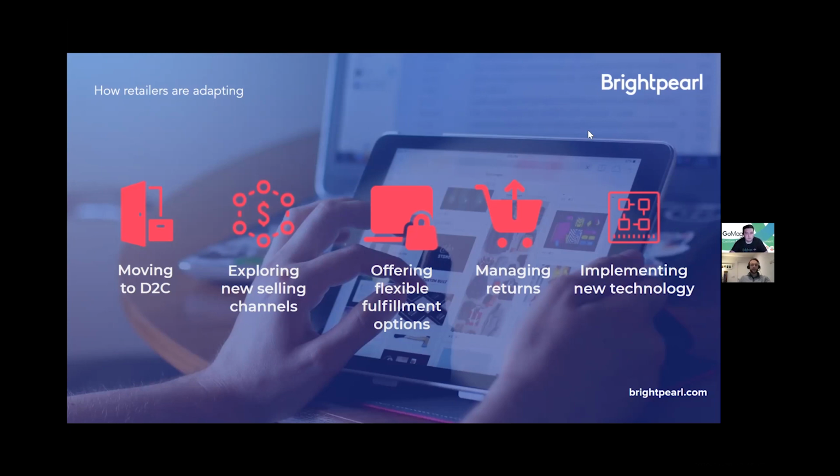In a similar vein as direct to consumer is merchants who are exploring adding new sales channels altogether. So we've seen that selling online obviously is an increasingly competitive and complicated process. But the most successful brands make their goods available on all kinds of different channels. In addition to their own sites, they sell through third-party platforms like Amazon, eBay, and many more different marketplaces as well.